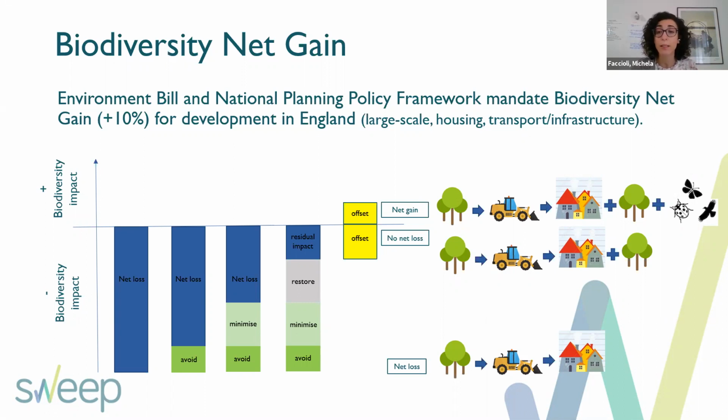So for example, building new houses in a forested area will require not only the planting of a new woodland somewhere else, but also choosing specific tree species that, for example, can offer habitat for wildlife to further enhance biodiversity.